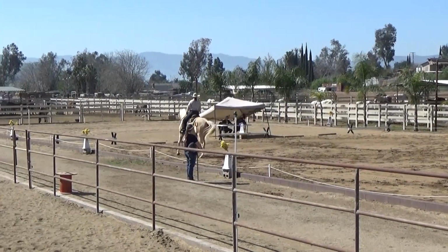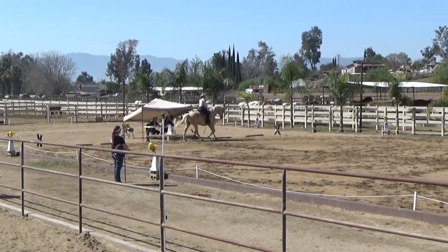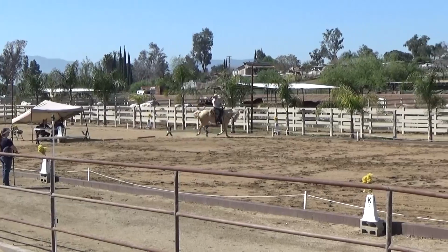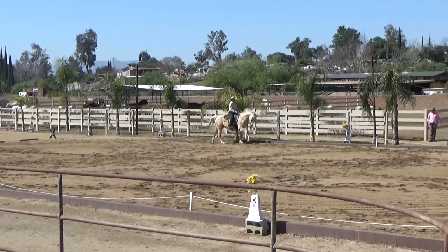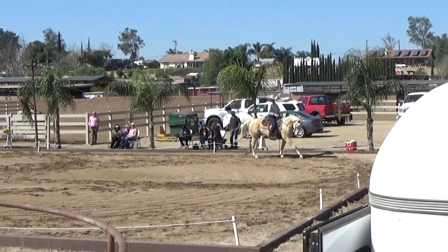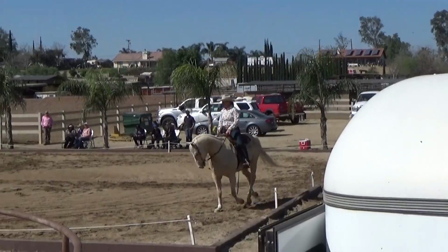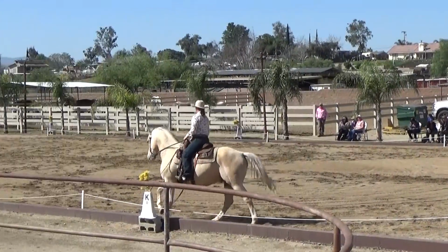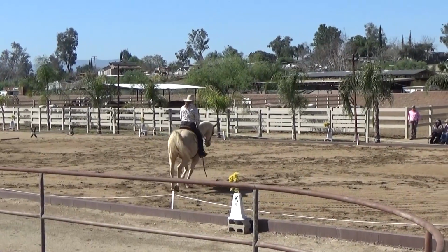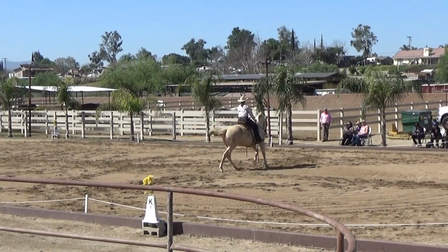And between M and F, it is a medium canter. And then at F, it's a working canter. Between A and C, three loop serpentine with simple changes at each crossing of the center line.